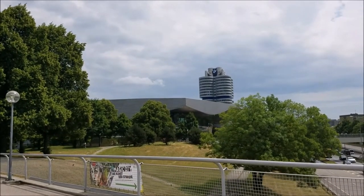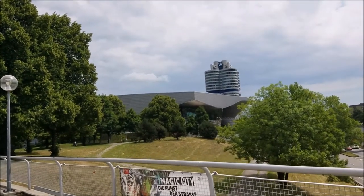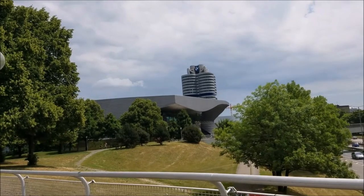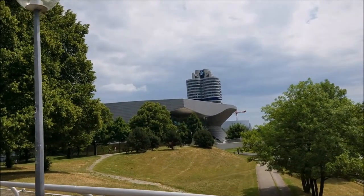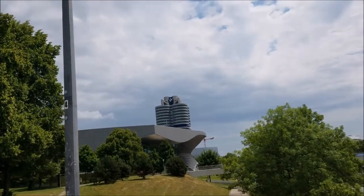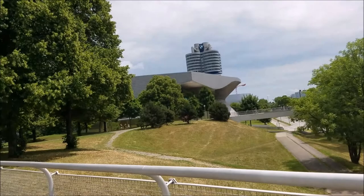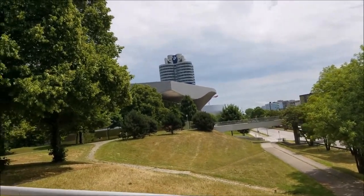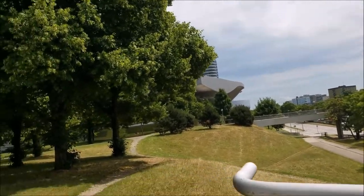Okay, so over there, it's the official BMW headquarters and that huge tower. So BMW, of course, is from over here, and that's their main offices. And then that building right here, that's kind of cool in the bottom, they made it into a museum. We're gonna try to see if we can go in just for a little quick look, but we'll see how much we can actually see.